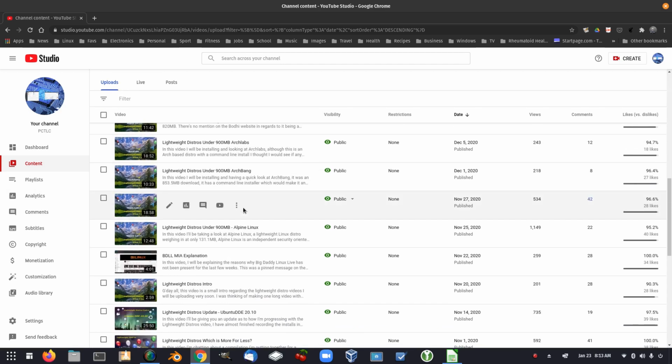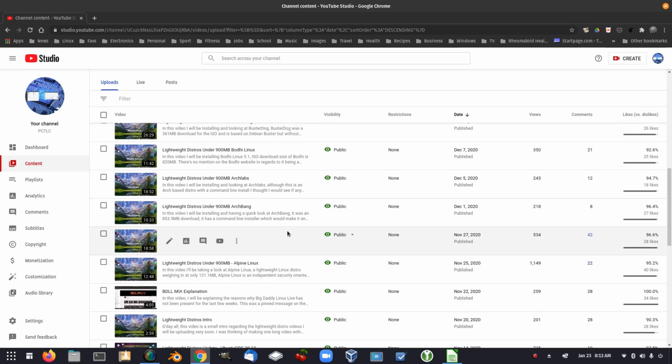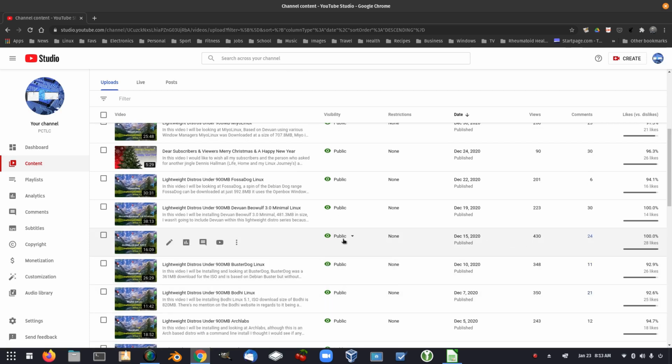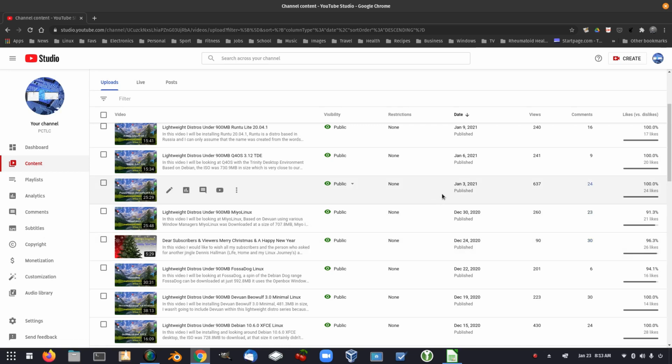So as you can see currently, with Alpine Linux there seems to be a lot of interest in that one. I never expected that. Antix has a lot of interest as well. Debian, no surprises there at 430. There's always interest in that, and there's always a lot of interest in Puppy Linux. Which brings me back to my spreadsheet.